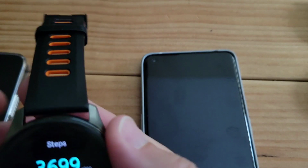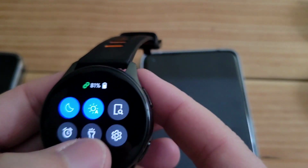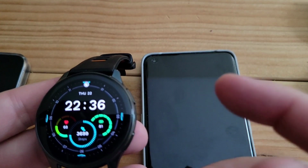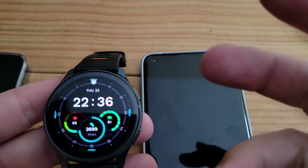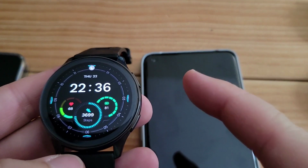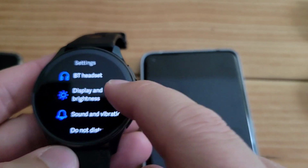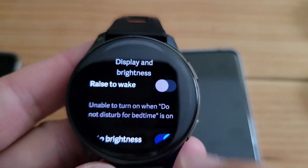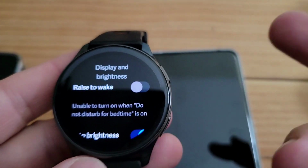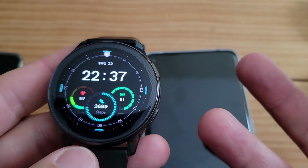Number 7, kind of a con that I've learned over the past week, there's no airplane mode. I know that sounds silly, but if you can find it, that would be great. Number 8, there's no touchscreen lock. So if you want to make sure you didn't accidentally do something at night, there's no touchscreen lock. But the way around that is that when you're in goodnight mode, the do not disturb mode, if you go into settings and under display and brightness, you'll notice raise to wake is disabled. Unable to activate during do not disturb bedtime. So that's good. But let's say just for one reason you want to lock the touchscreen, you can't do that.